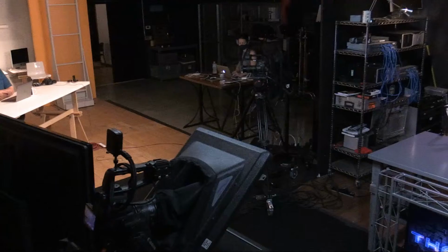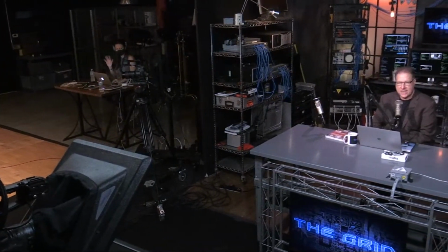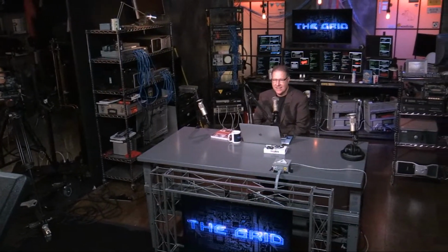We're just having a weird jib day. Look, the jib's slowly moving in. There's Christina, slowly moving over to the grid side. It's Weird Jib Wednesday.